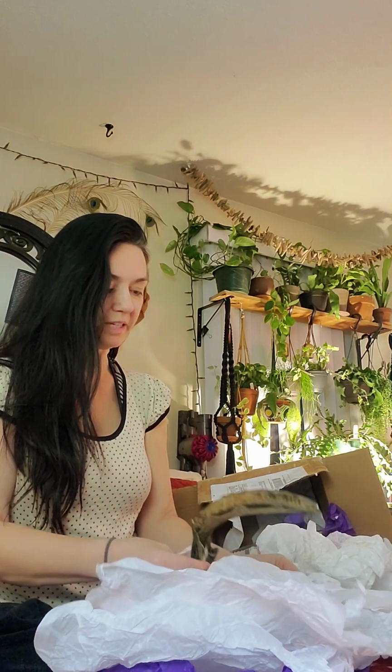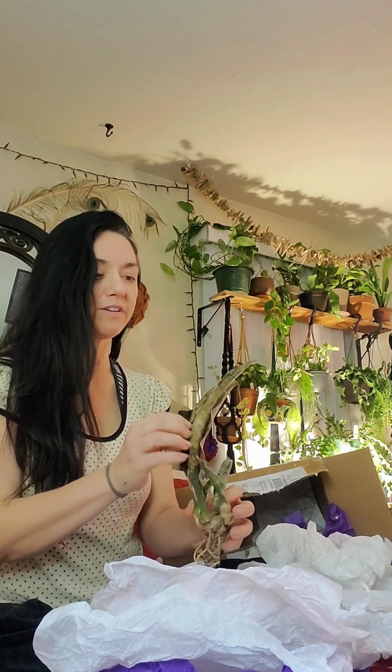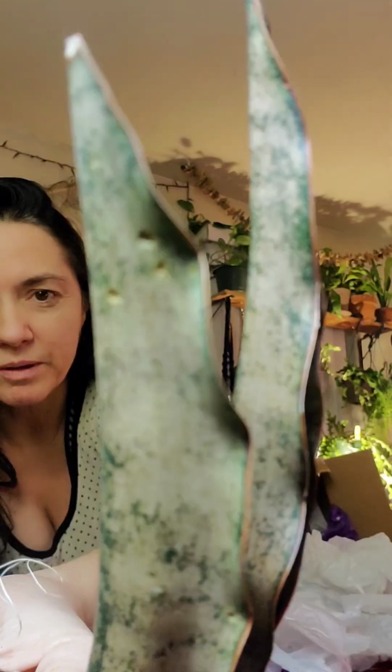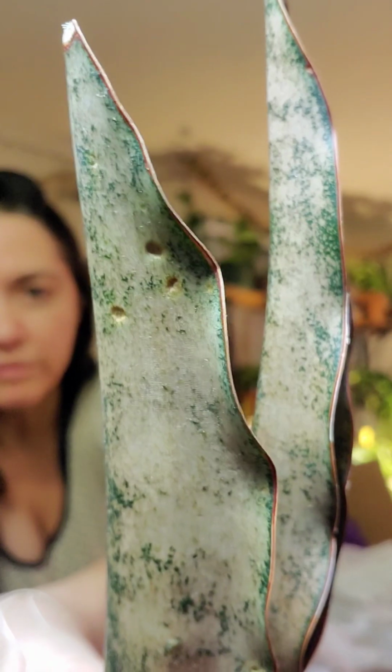Oh, he's so pretty. It is a Sansevieria Copper Tone. Look, they get crinkly leaves. Look at the ripples in it. And then they're this beautiful copper color. I just have to go up closer to the camera for you guys to see it. Look at that. That's beautiful.